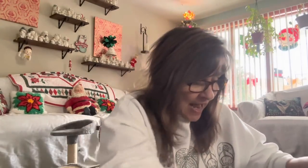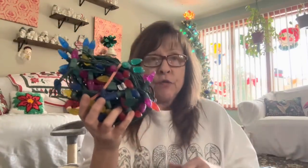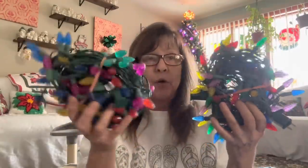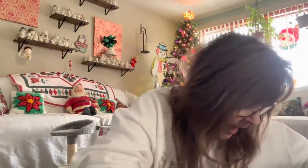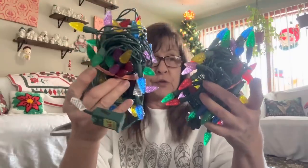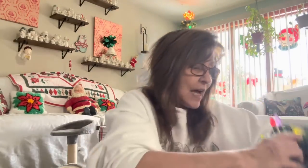I'm going to just start off with, I got all these Christmas lights for next year. They had them all bundled up. They were $4.99 for the large bundles, which are these. And I did plug them all in. They all work. And then here was another large one. And then I got three smaller bundles, and these were $3.99. So these are all getting put away for next year for outside.